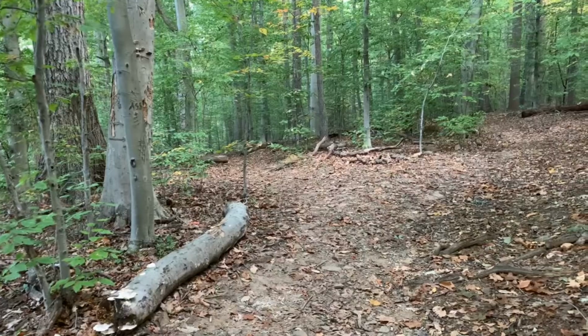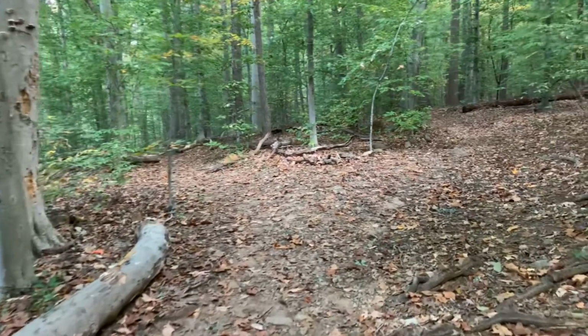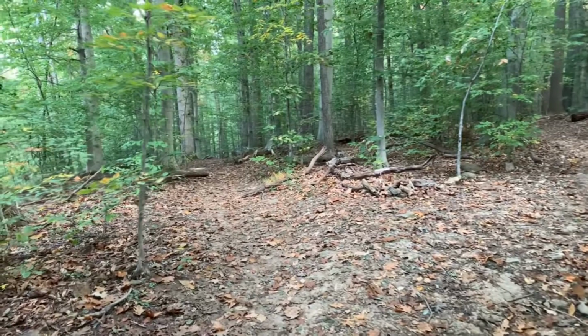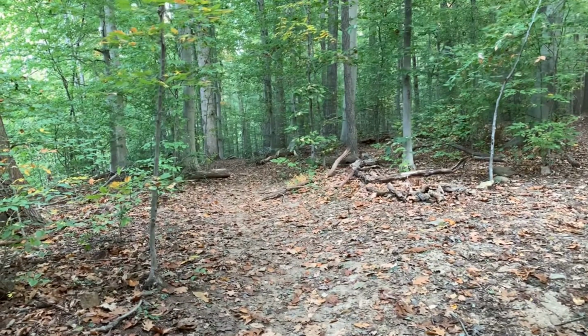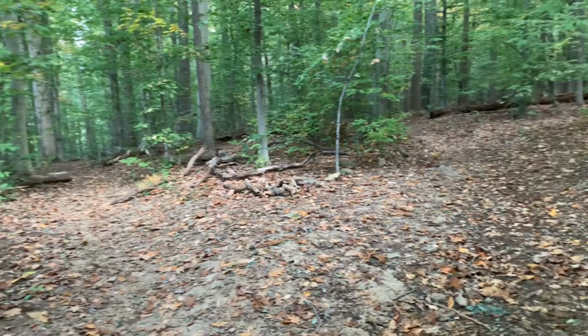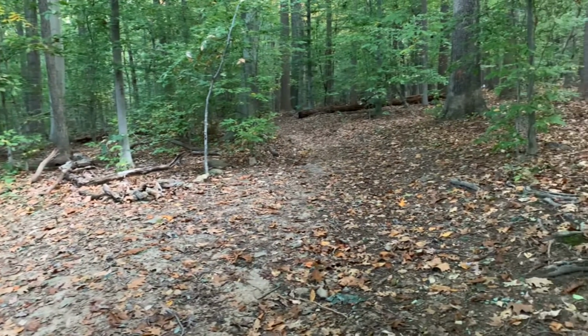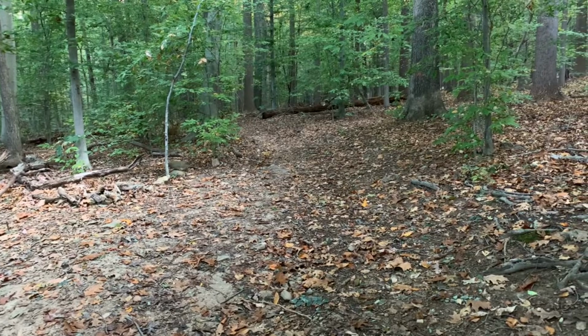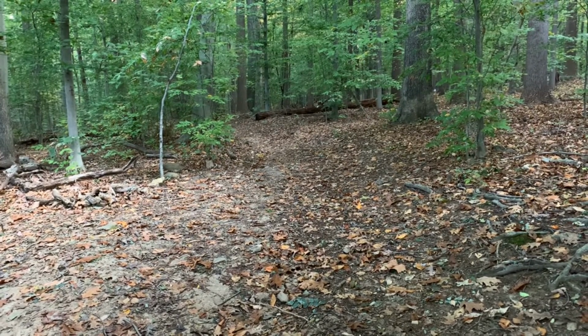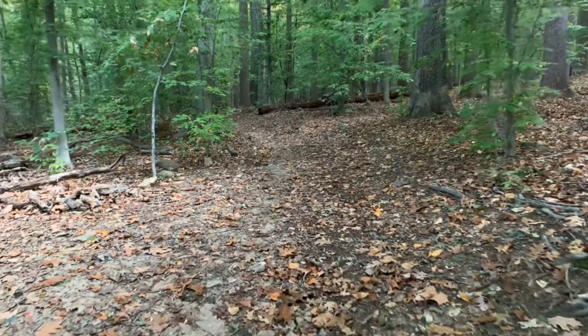As you come to the top of the hill, you'll see there's a split. If you go to the left, this brings you down really close to the creek. We might loop back on that specific trail, but if you go to the right, this is the trail that keeps you going on what I guess they call the self-guided tour, and it ends up turning into the Rams Trail. Let's head on that one.